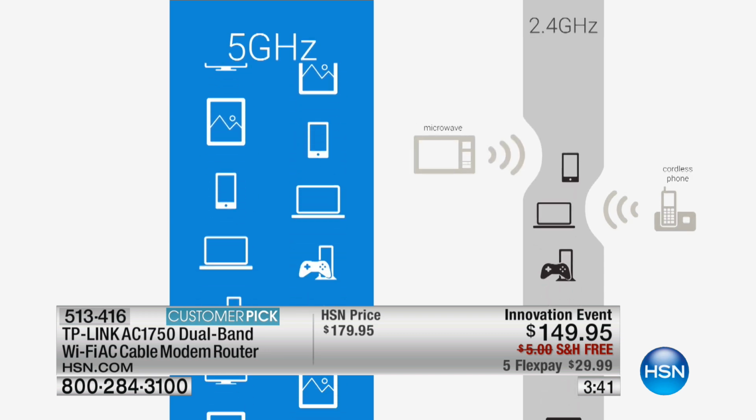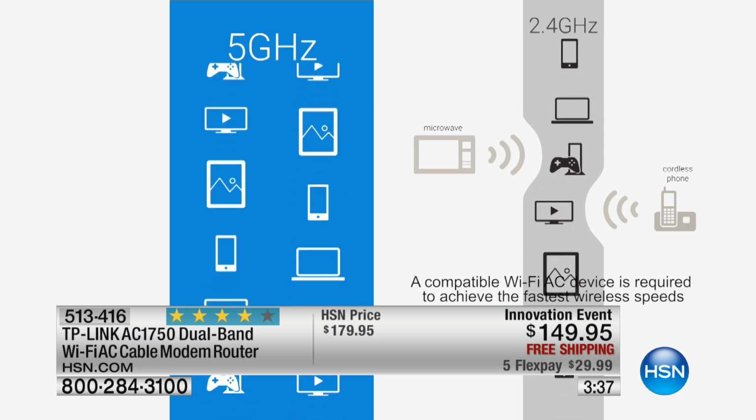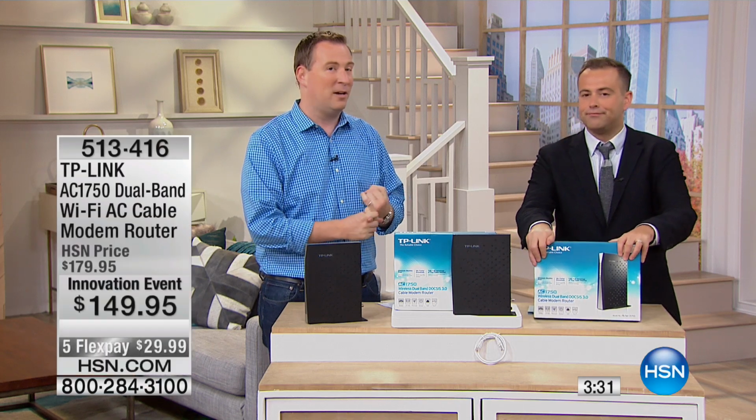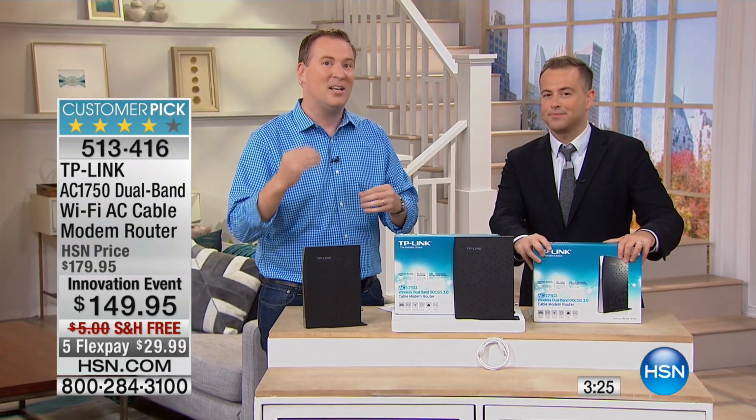This handles 2.4 gigahertz, but it also has the brand new high-speed 5 gigahertz speed. Like all the new phones that are coming out, like the brand new Galaxy 7, that is designed for 5 gigahertz. The brand new iPhone 7, that is also designed for 5 gigahertz. So many of these high-end devices are now going to have that high-end speed. So you've got this new technology, but when was the last time you upgraded your router?